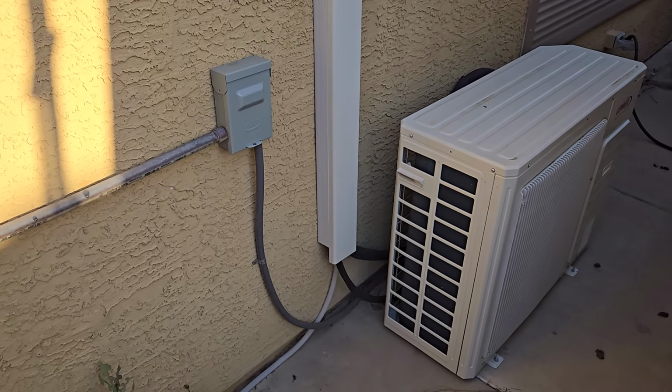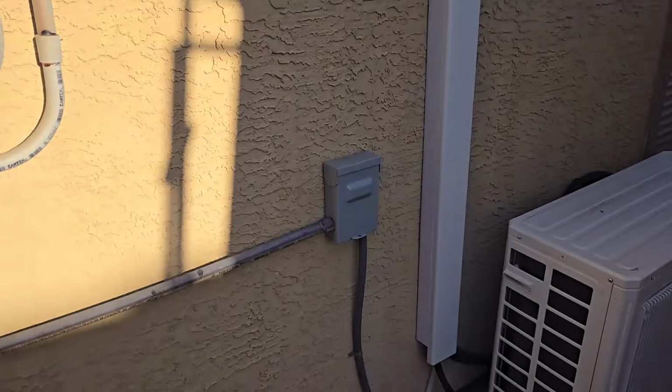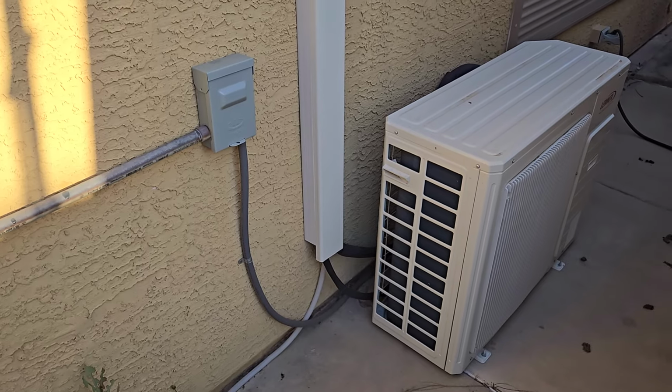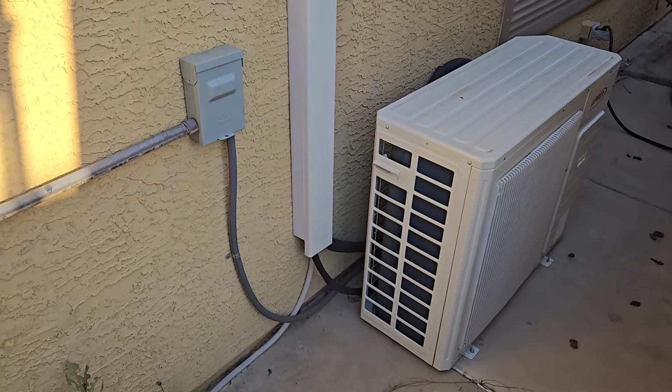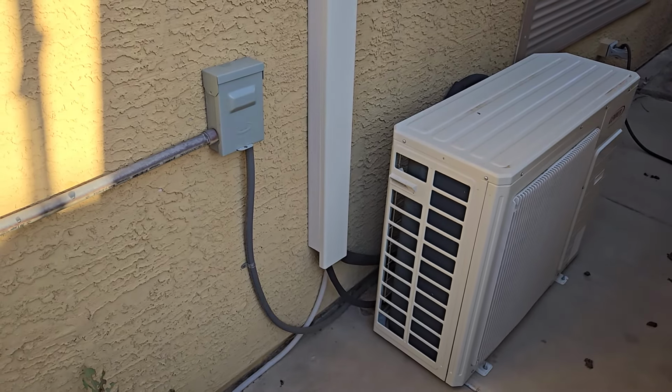There you go, mini split's kicking on now. It's pretty cold out here right now. Actually, inside the room it's 80-something degrees. Out here it's like 60 or 70 something. Either way, point is, even in the winter, this thing's kicking on all the time to counteract the lights, the CO2 burner, and everything else in that room, chillers, whatever.